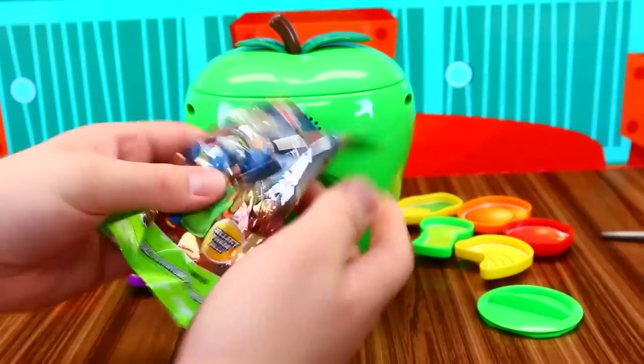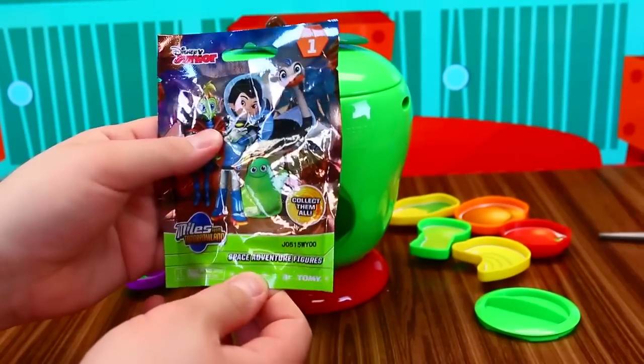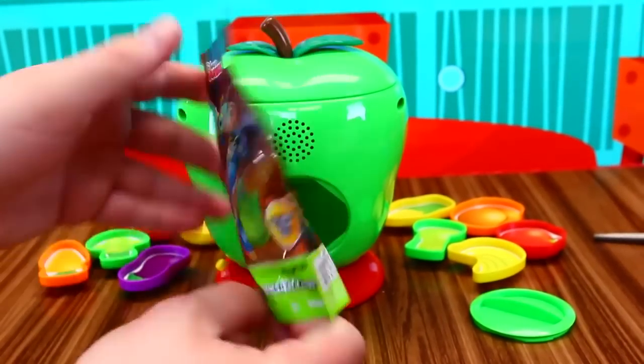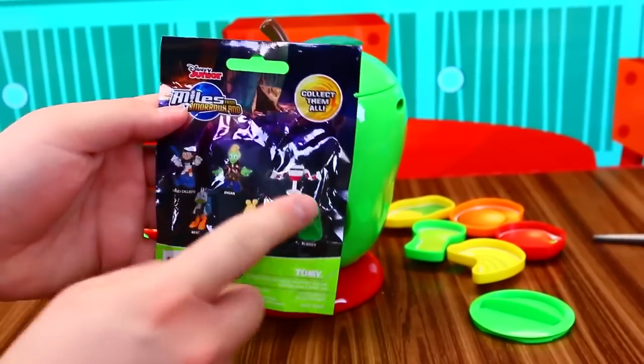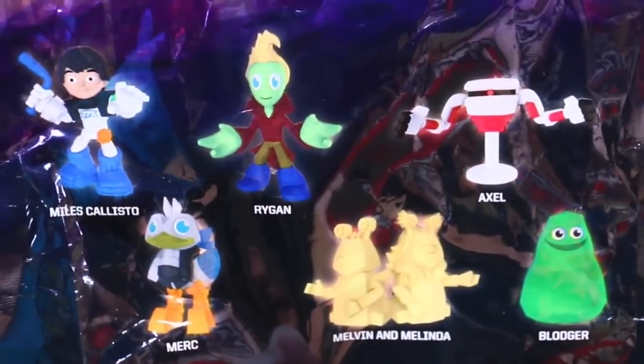Oh, sweet. Just a brand new blind bag too. Miles from Tomorrowland. Yeah, that's kind of cool. Space adventure figures, collect them all. Series one, okay. What are you gonna get? 1, 2, 3, 4, 5. You can get 6 different ones. Oh, look at this one, Blueger. He seems cool. I hope you get him. That's what I want. He'll match the apple too.